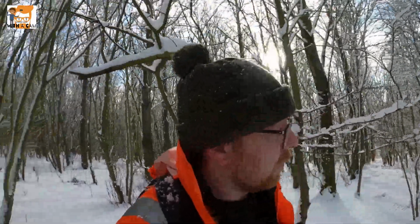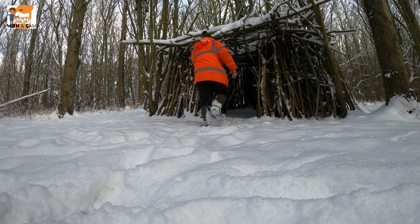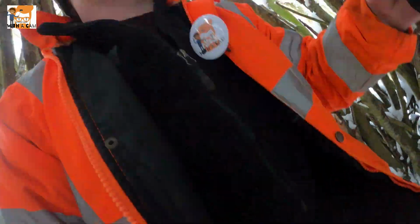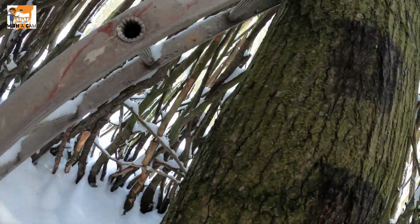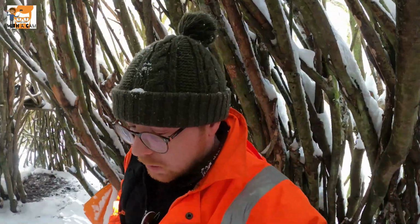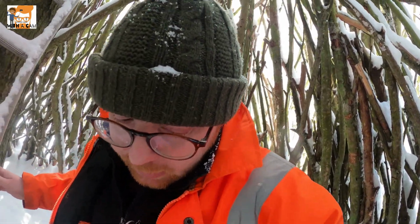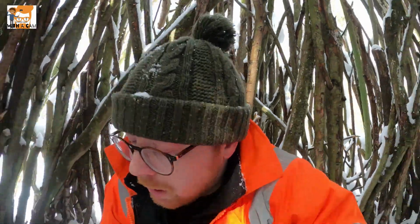It's got to be the best place to have lunch ever. We're in. Look, there's a ladder now. That's a new feature. Okay, so it's full of snow in here. It's not the ideal place to sit and have my lunch, but I'm gonna have a wee break in here, chill out for 10-15 and get back on the road and exploring the sensational village of Limekilns.